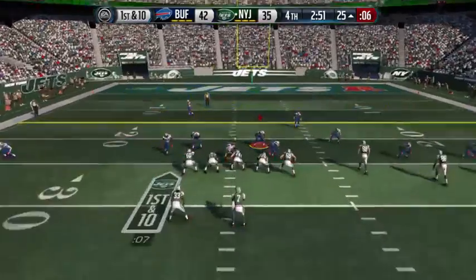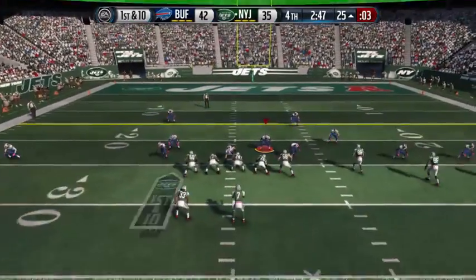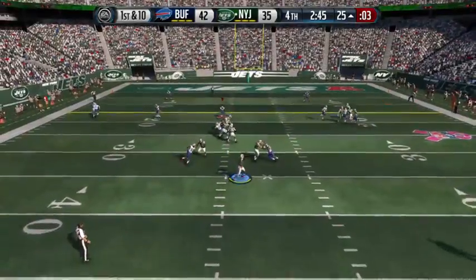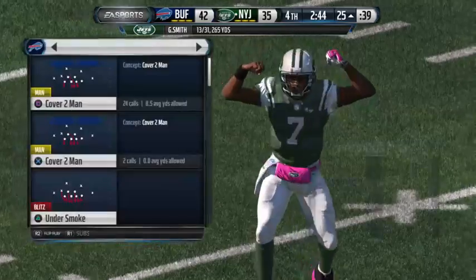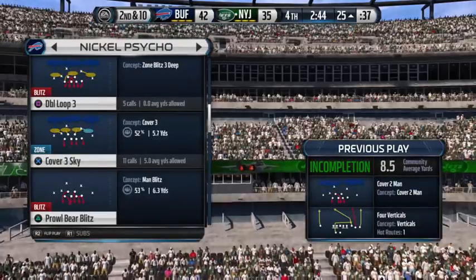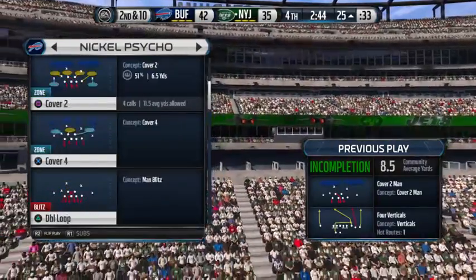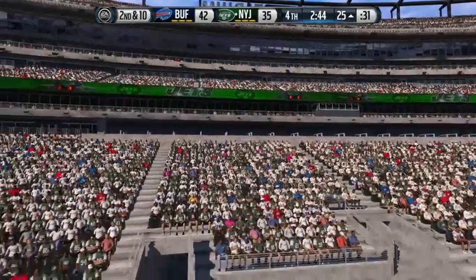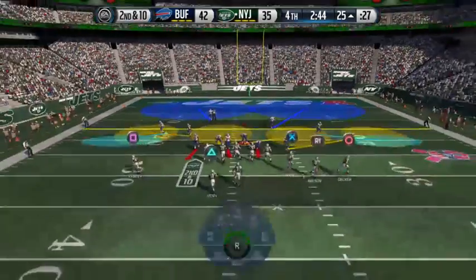That long gain sets them up here on this play. Play clock's running down. Smith's back in shotgun formation. No room to complete that one. Quarterbacks love to see a receiver have this type of play. Even though he doesn't make the catch, the effort is outstanding, and he's given everything he has to make that catch. Second down following that incompletion.